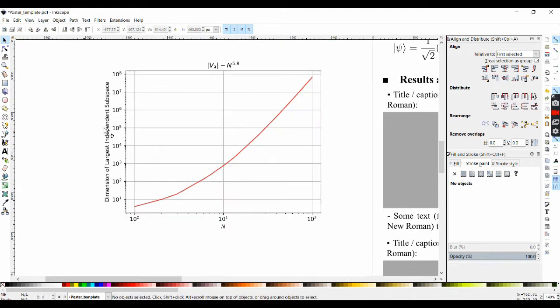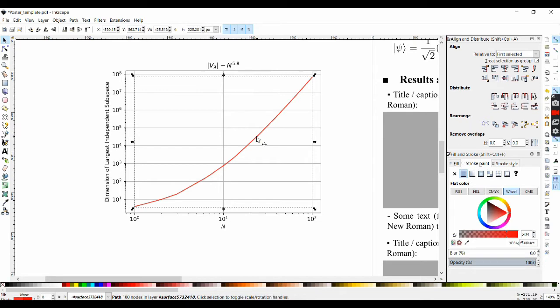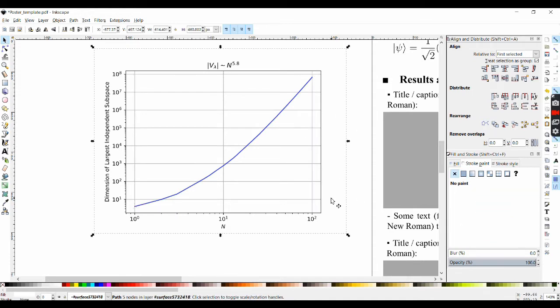Now, another cool thing about vector graphics and plots produced by Python is that, for example, if you don't have access to the code, but you have access to the figure and you don't like the color, you can still modify some aspects of this plot. So, for example, here I chose to work with simply this red line, and I don't like the color. So, well, let me change it to blue. There we go, it's blue now.